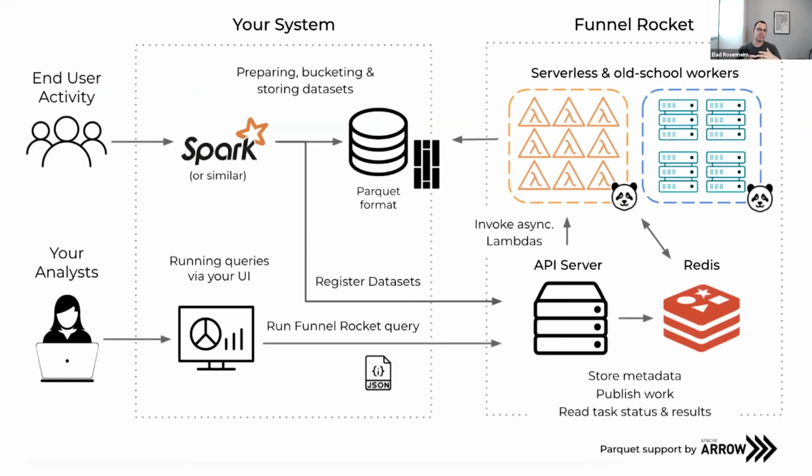And just to tie it up, this is the diagram of, on one end, data preparations coming in from Spark into Parquet format in cloud storage. We register the data sets via the API server, and the analyst, or any kind of end user, when they run queries, it becomes a JSON query, and it hits the same API server.